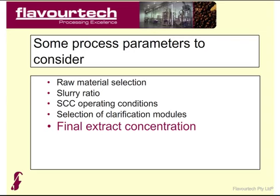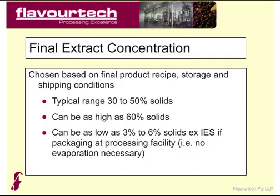So the last process parameter I'll discuss is the final extract concentration. And the concentration target for the extract at the end of the IES process is highly dependent on the specific product and how the extract is to be used to produce that product. Storage and transportation conditions for the extract concentrate as well as the final product recipe will have a significant impact on what concentration level is appropriate.